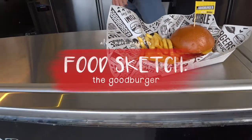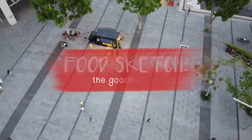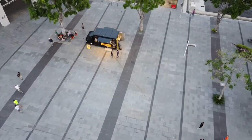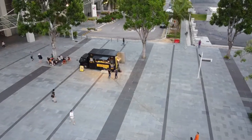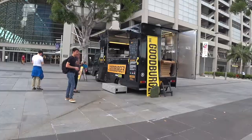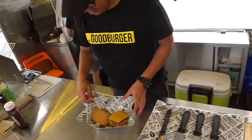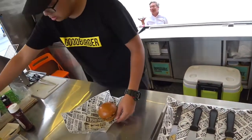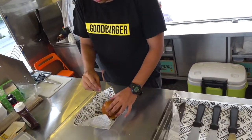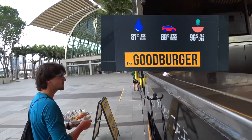Thank you. So, here's the scoop. The owners of the Goodburger, they love hamburgers, but they also love animals. So when they heard about the Impossible Burger from the United States of America, they got really excited. So what it is: burger patties that look like meat, taste like meat, and it's also a lot kinder and better for the world.